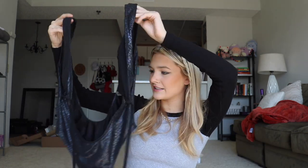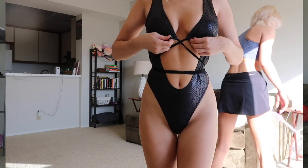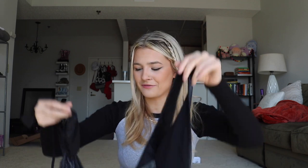It is like a shiny snakeskin black bathing suit, and then it has this tie on the front where the boobs are, and it kind of squeezes your boobs together, so it does make them look bigger than they are. So if that's something you want, then definitely invest in this bathing suit.